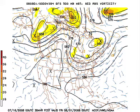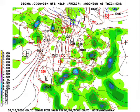End of the forecast period and the end of the month is July 31st. Pretty good looking trough over eastern Canada. Got a 588 ridge down here. And again, that looks warm and muggy with somebody somewhere getting a thunderstorm. Pretty standard summertime stuff there.